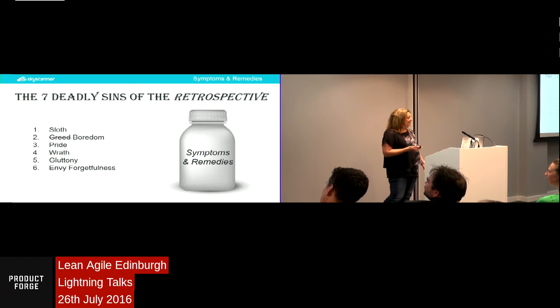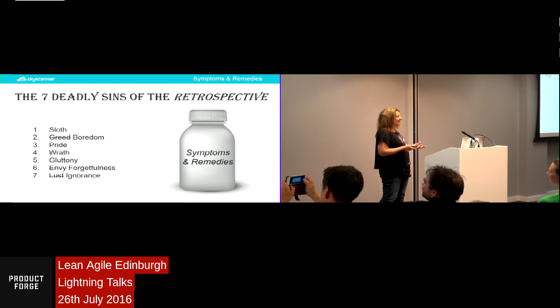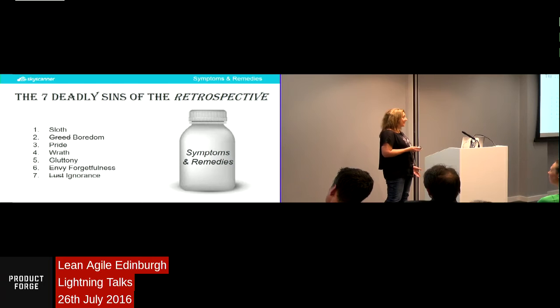So, symptoms of sloth: all talk, no action. You probably see people having a good old moan, letting off a lot of steam, which can be very useful. But if they don't make any improvements, there's not really any purpose to having that retrospective in the first place. So my remedies for sloth.